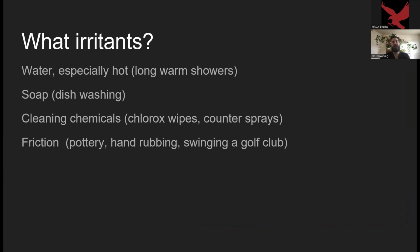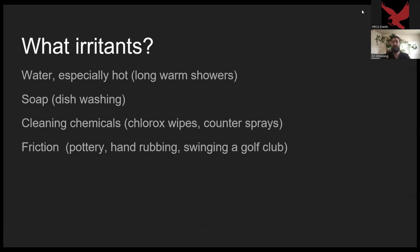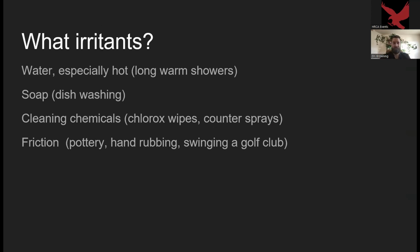I think you are better off, I'm not saying you need to take a cold shower, but just shorter showers, maybe less frequency, especially for folks that maybe work out or shower multiple times a day. That's a big risk factor.